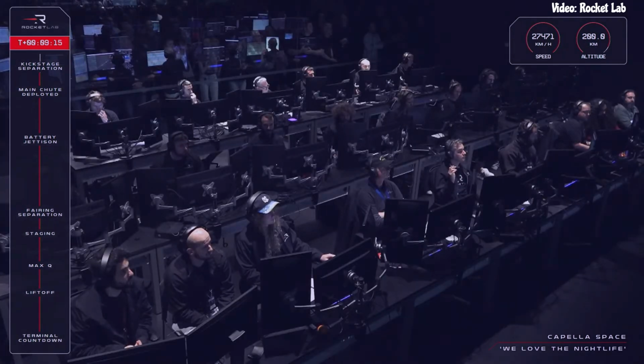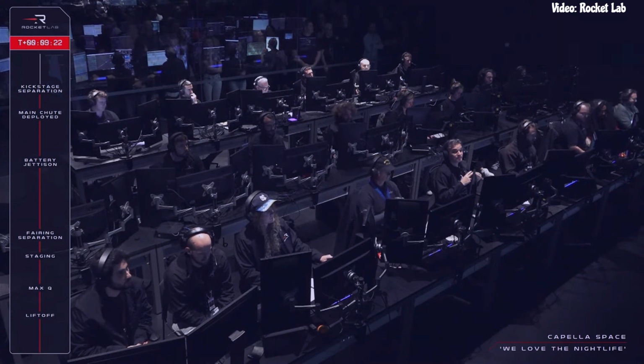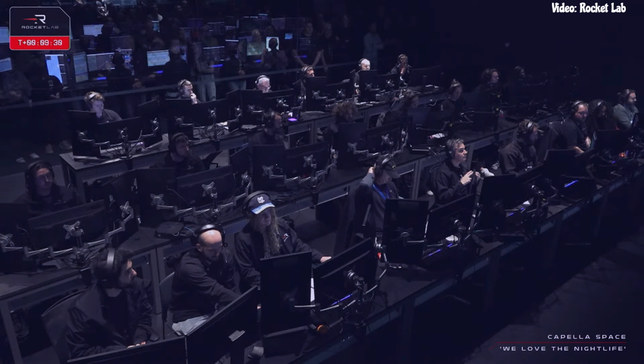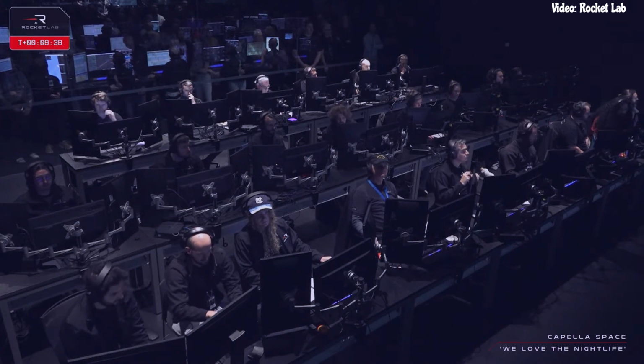With second stage engine cold and the kick stage cleanly separated, all we have left now to complete the mission is payload deployment for Capella's Acadia satellite. The kick stage will now move into a coast phase with its payload atop. After that phasing orbit is complete, the Curie engine on the kick stage will light up to correct its trajectory to a circular orbit before deploying the payload, which should be coming up in the next 45 minutes or so.